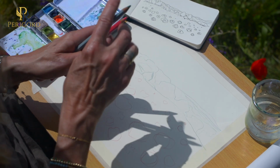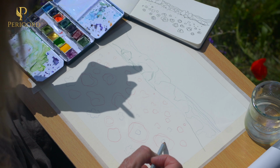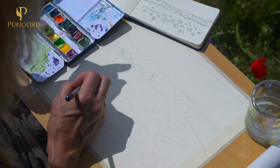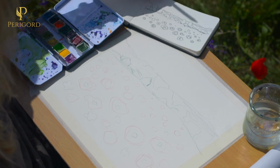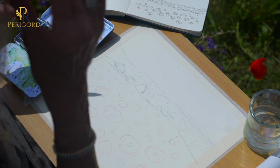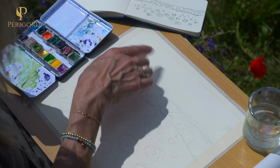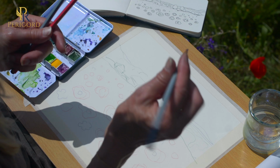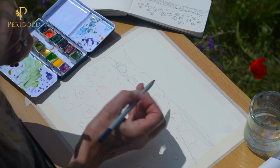Some of these big ones right here, I might actually put in the center. And later I'll add a little black and yellow. I usually don't draw in my sky because I keep that very fluid and I just kind of mush around some blues. So I don't draw in my clouds. I leave them the way they are, just plain, and then I'll just add them. But maybe I'll put in a couple windows on the barn. There's a window right there.